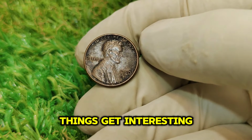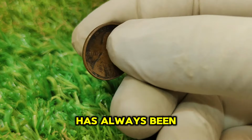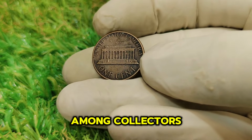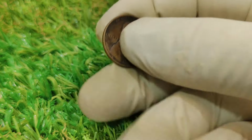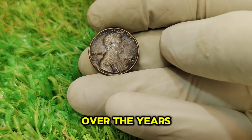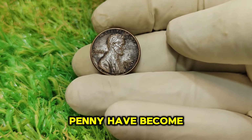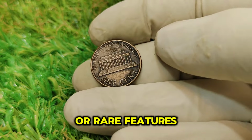But here's where things get interesting. The Lincoln penny, first minted in 1909, has always been a popular coin among collectors. Designed by Victor David Brenner, it features the iconic image of President Abraham Lincoln on the obverse and the Lincoln Memorial on the reverse. Over the years, various editions of the penny have become highly sought after, particularly those with unique minting errors or rare features.